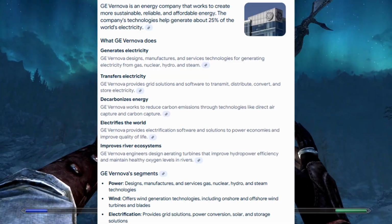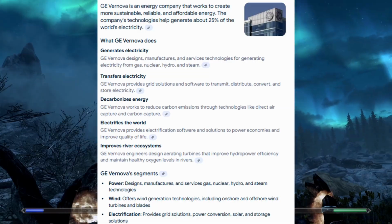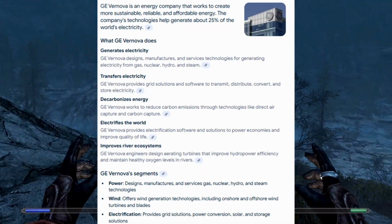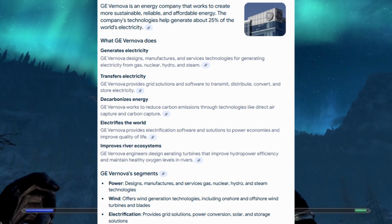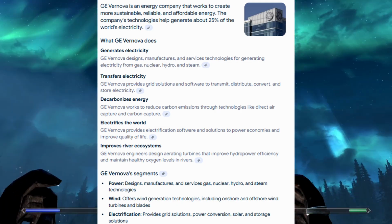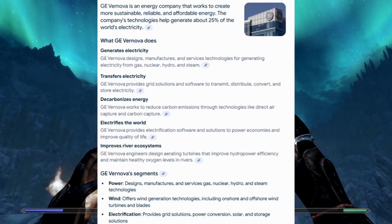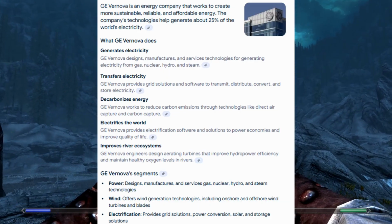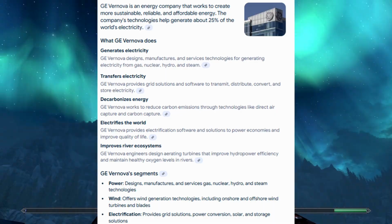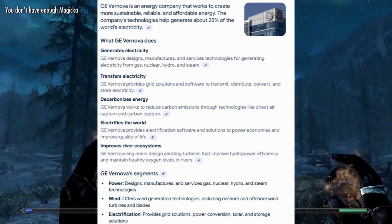GE Vernova is an energy company that works to create more sustainable, reliable, and affordable energy. The company's technologies help generate about 25% of the world's electricity. What GE Vernova actually does: generates electricity, obviously. GE Vernova designs, manufactures, and services technologies for generating electricity from gas, nuclear, hydro, and steam. Transfers electricity. GE Vernova provides grid solutions and software to transmit, distribute, convert, and store energy.